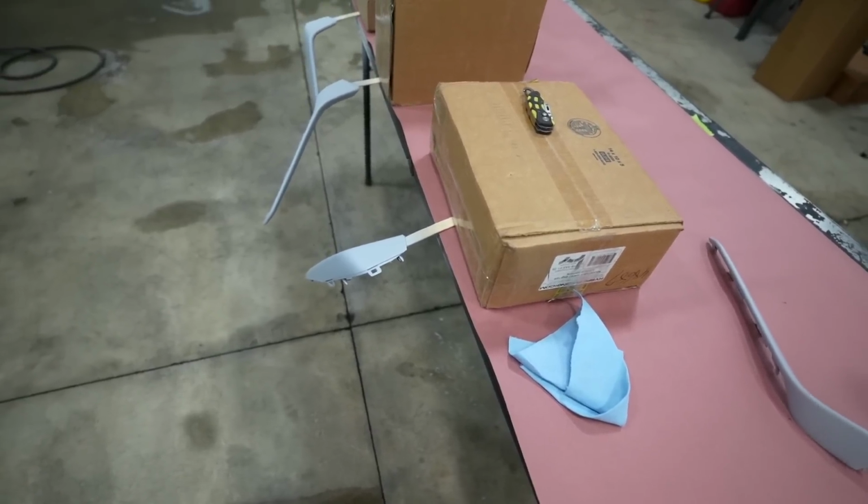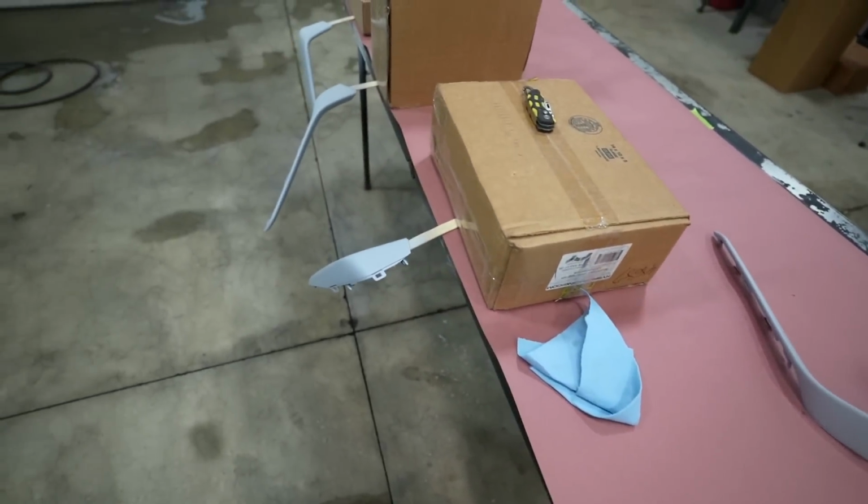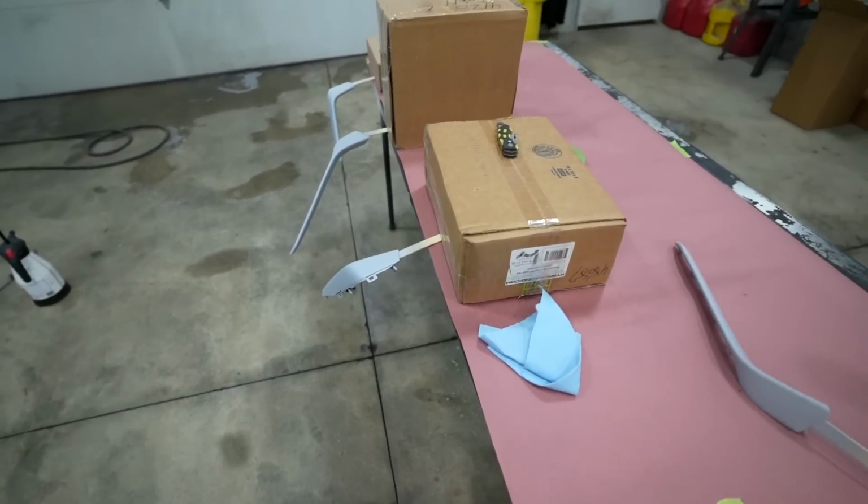All right, let's go ahead and give these things a quick scuffing. 600 wet, and then we can lay down some championship white and get them clear coated and let them dry overnight.